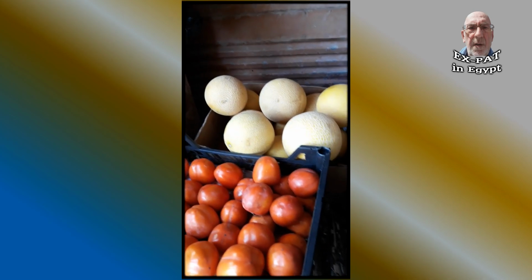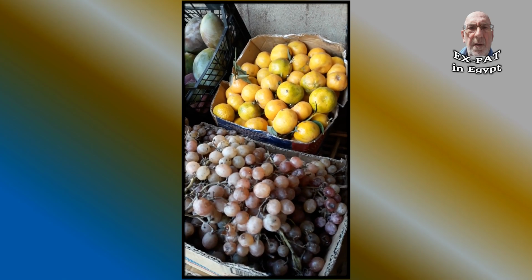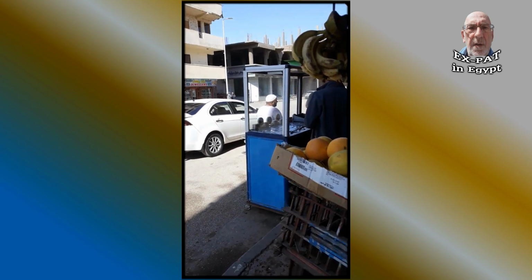And they have the lemons, melons rather. I like those. Guava. Mango. They all look the same to me. Tangerines, grapes. Tangerines off my tree at home are better. A sweet yellow pear, which I don't like. A bit mushy when you chew them. And the Egyptian banana.